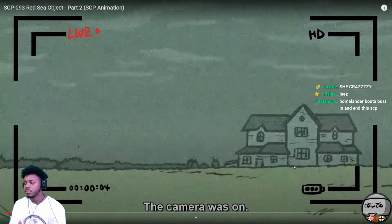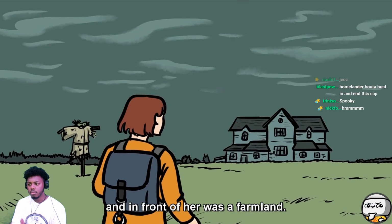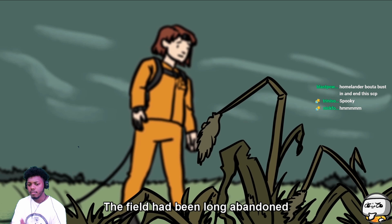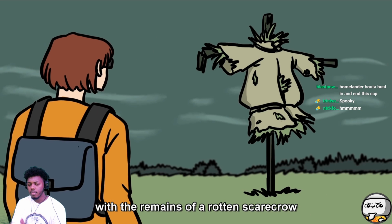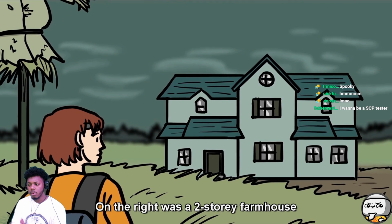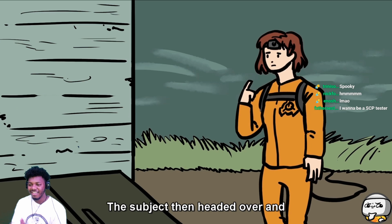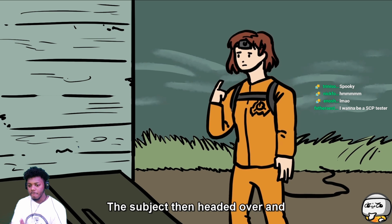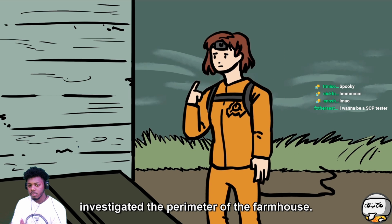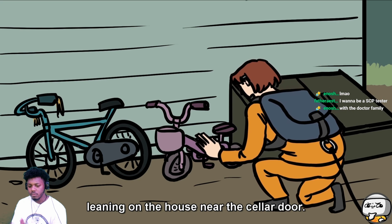The camera was on. The subject looked up, and in front of her was a farmland. The field had been long abandoned, with the remains of a rotten scarecrow placed in the middle. On the right was a 2-story farmhouse, with a basement shelter entrance at one end. The subject then headed over and investigated the perimeter of the farmhouse. There, she found 2 children's bicycles leaning on the house near the... Yeah.